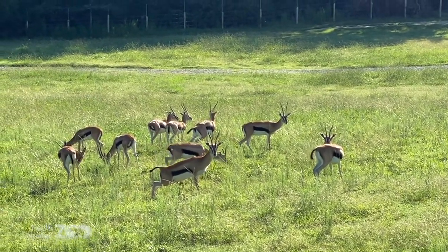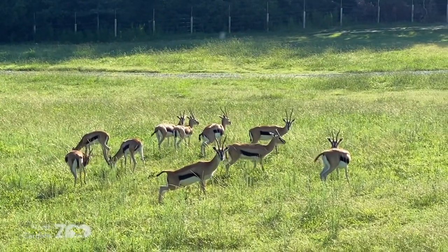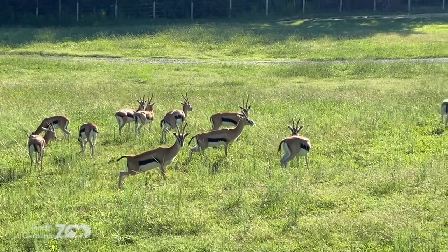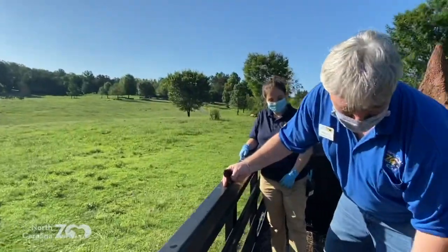You gotta look really close. That's pretty cool. Yeah, their horns are different, and they have different colored ear tags. Just so you guys can get an idea of how, although they look kind of small, they're really not. Check this out.